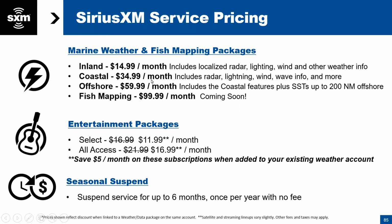And then coastal gives you all the weather we have to offer for our entire coverage area. The only reason it's called coastal is because it only gives you current information. It doesn't give you forecast. We figure somebody running the coast doesn't need to see what's going to be doing tomorrow. They want to know what's happening now. And also on the coastal package, we do give you some sea surface temperature information out to 20 nautical miles. So if you're just staying close to shoreline, coastal is going to do the job for 35 bucks a month.